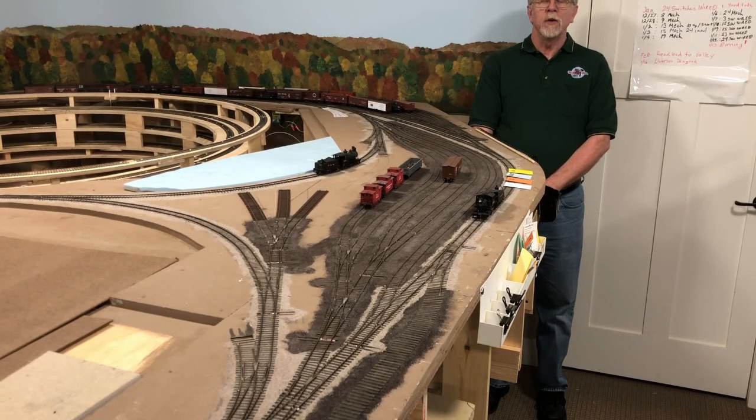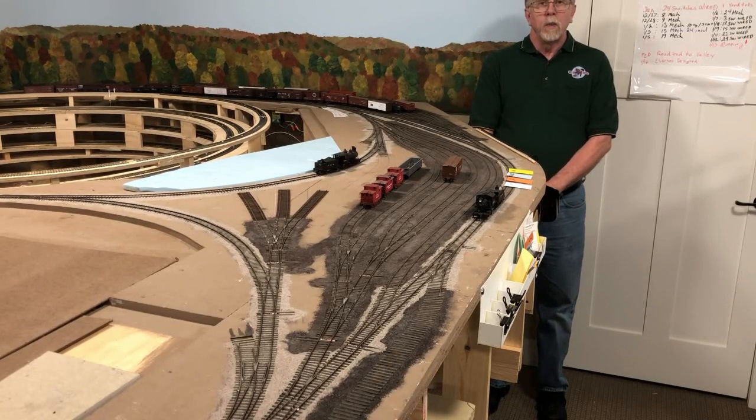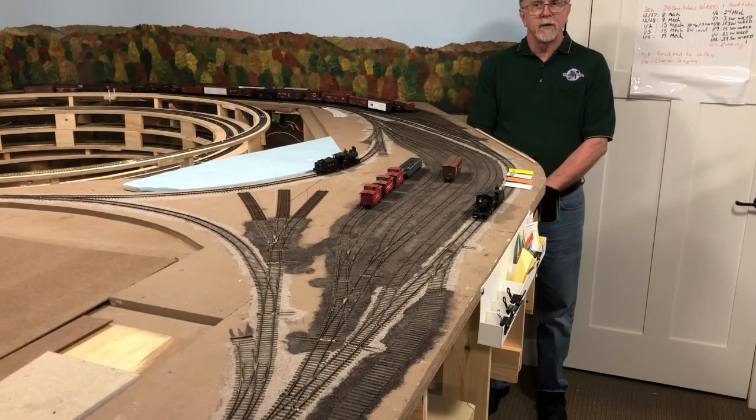I'm the owner of the Wilmington and Northern Branch, an HO scale layout that's based on a 1900-1905 era branch line of the Philadelphia and Reading Railroad, the Wilmington and Northern Branch, that ran from Reading, Pennsylvania to Wilmington, Delaware. I've been building the layout since 2014. I have gotten the first half done, and now I'm working on the northern half of the layout.